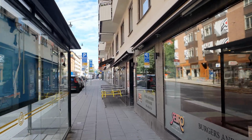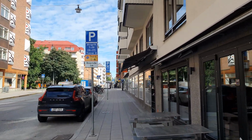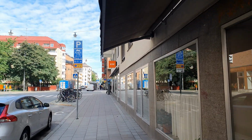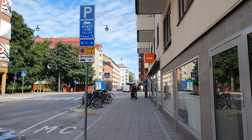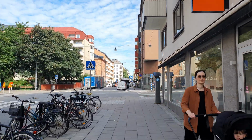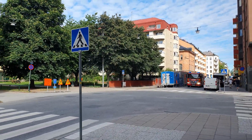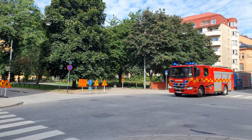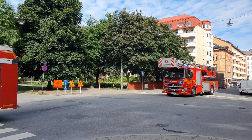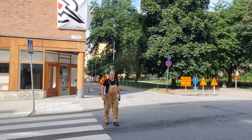Such a typical sound, isn't it? I mean, imagine if you work with this. Like, you hear this all freaking day in the building site. All right, it's getting worse. Now the fire brigade is also showing up. What's happening? All right, a fire somewhere.